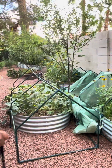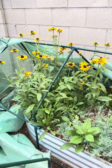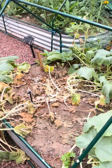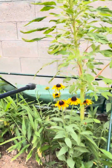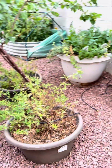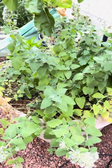And we have some black-eyed Susans over here. And this garden bed didn't prevail really because it was too hot for it and we didn't cover it. So this is just one of those. And back here we got some wildflowers, some green amaranth. We have some ginger growing in here. And over here we got catnip, and we have oregano and periwinkles.